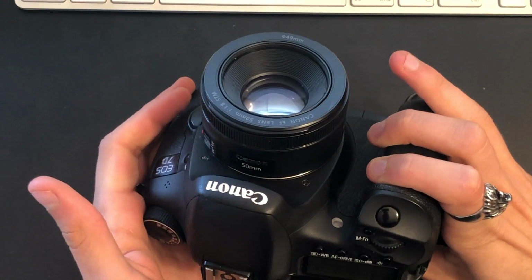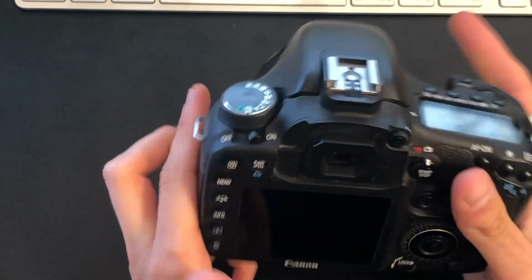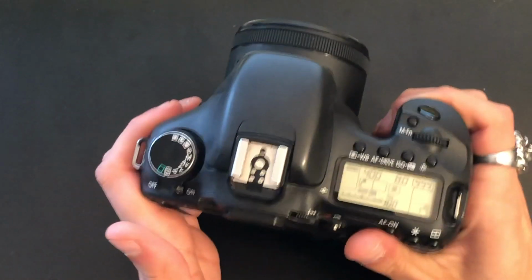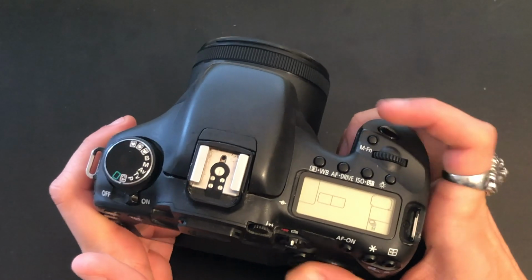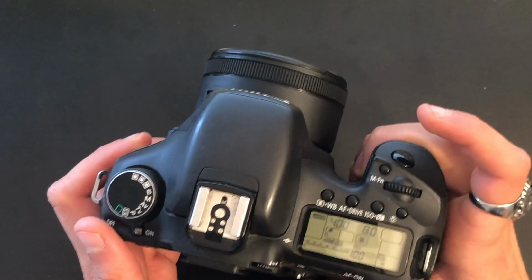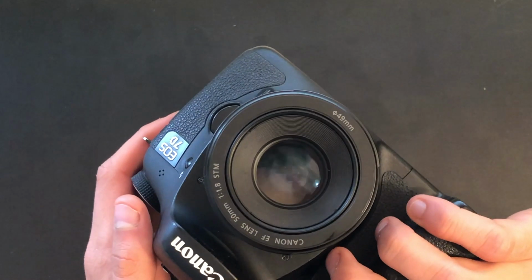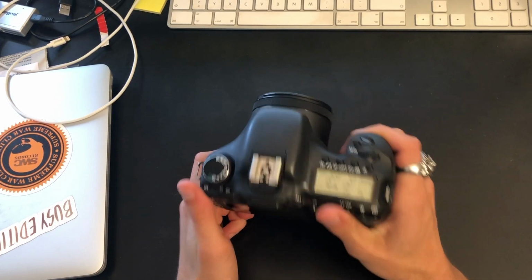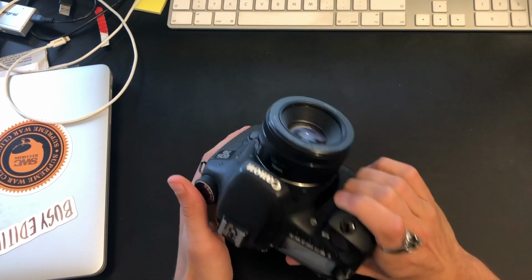I'm very pleased with this camera, don't get me wrong. It's tough, it's a big rugged DSLR. It's weather sealed, it's got a ridiculously fast burst rate. Look at this. This camera served me very well. It's been super helpful in a lot of circumstances. Here's why I'm switching, okay?